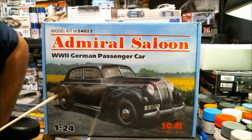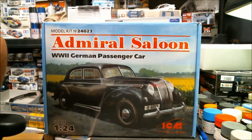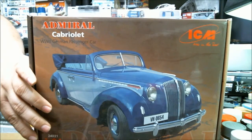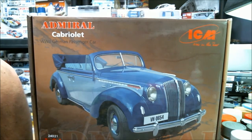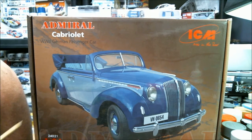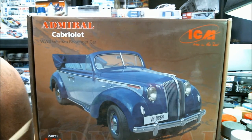ICM has made 3 different versions of this kit. They made a drop-top version with a convertible up top, taking the Revell School of Convertible Manufacturing by making you buy a separate kit if you wanted the up top. And then they made this one with a steel roof. As I roll away and come back, I have had the cabriolet version now for quite a while. I bought this kit when it came out 2 years ago. My plans for this cabriolet are to build it factory stock, box stock, whatever the heck stock you want to call it.